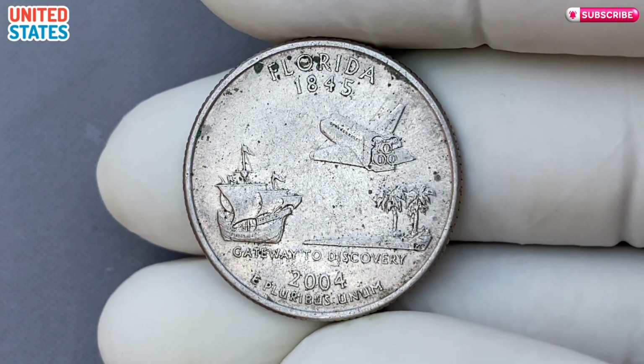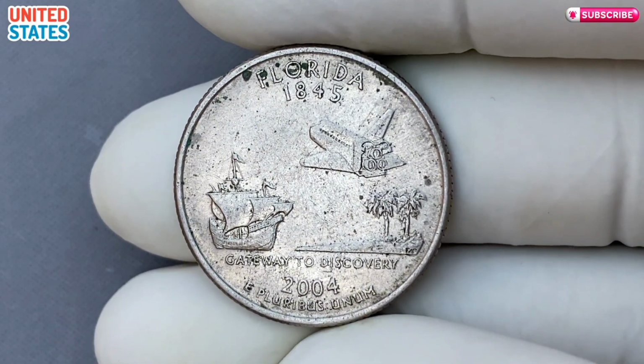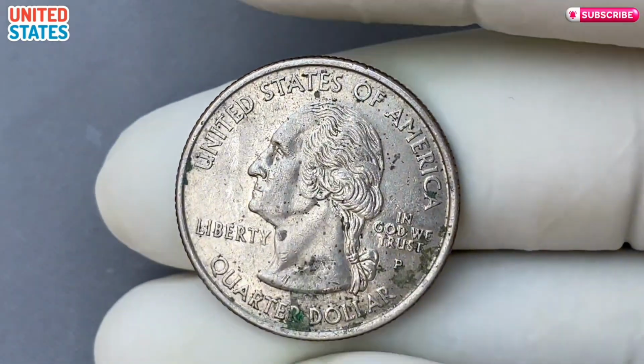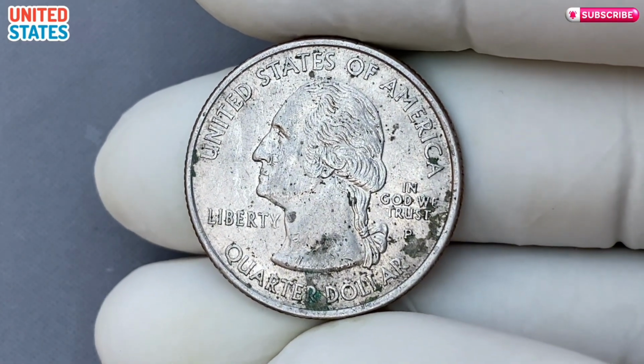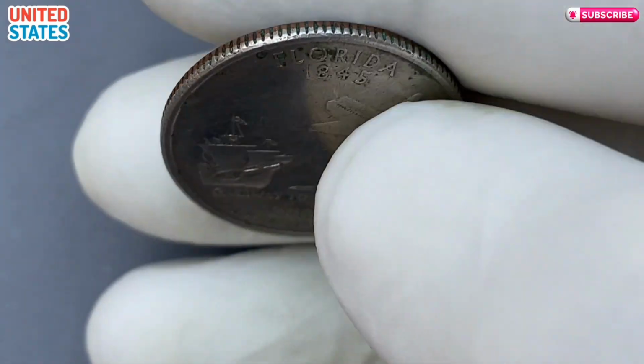On the reverse side of the coin, you'll find a stunning image of a bald eagle in flight, with the state's iconic Everglades landscape in the background. The phrase, "Gateway to Discovery," surrounds the design, paying homage to Florida's role in early exploration.